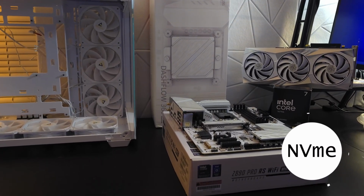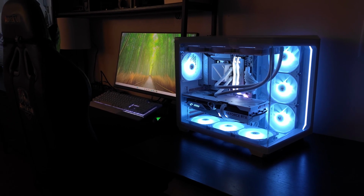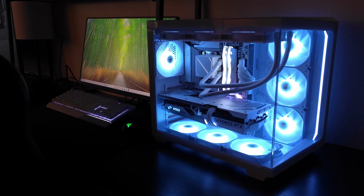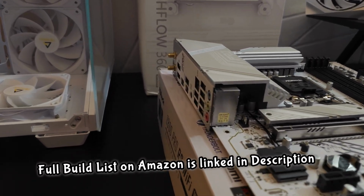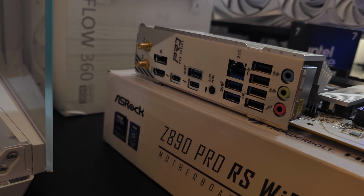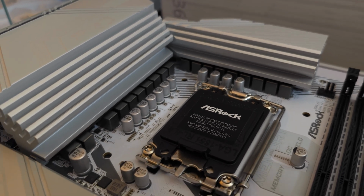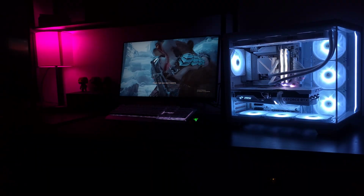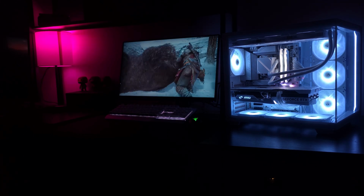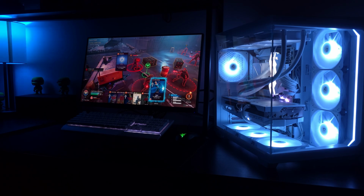Storage plays a massive role in overall system speed and responsiveness, and so for this build, we've gone with an NVMe M.2 SSD in order to keep things ultra fast and efficient. So let's break down how this fits into the setup. The SSD delivers blazing fast read and write speeds, making a huge difference in boot times, game load times, and just overall system responsiveness. Compared to traditional SATA SSDs or even hard drives, it is a night and day difference. Applications launch instantly, large files transfer in seconds, and there's zero bottleneck when multitasking.